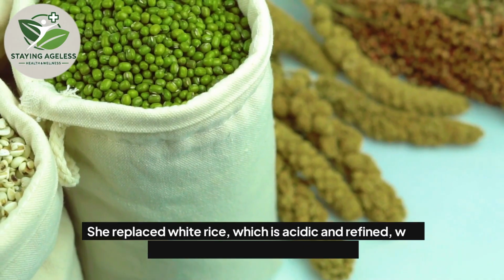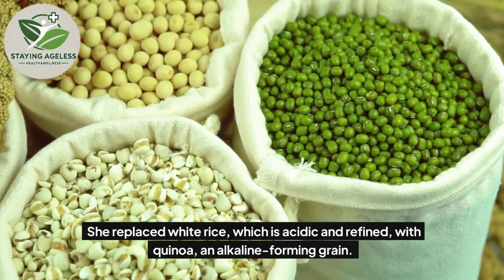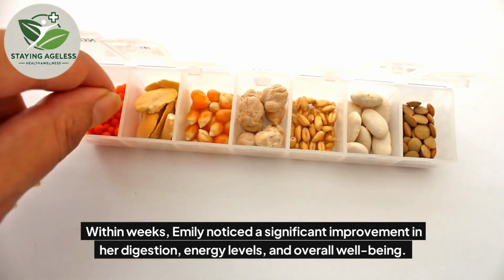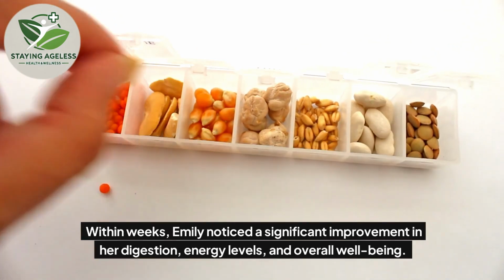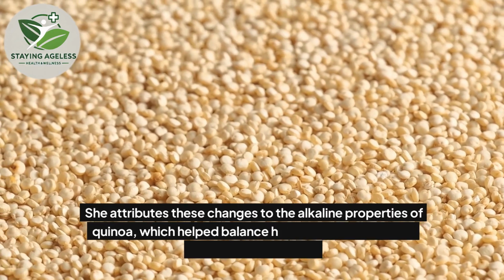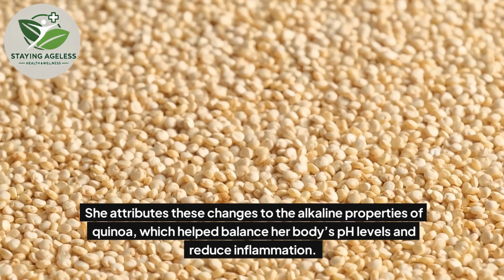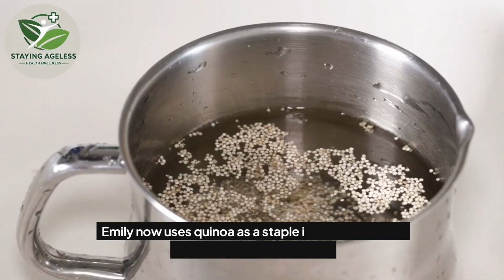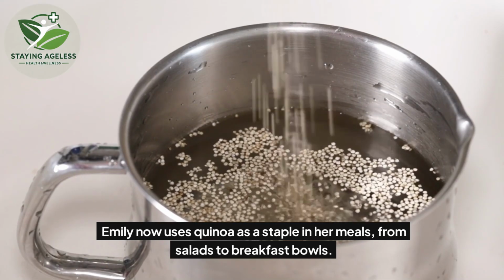She replaced white rice, which is acidic and refined, with quinoa, an alkaline-forming grain. Within weeks, Emily noticed a significant improvement in her digestion, energy levels, and overall well-being. She attributes these changes to the alkaline properties of quinoa, which help balance her body's pH levels and reduce inflammation. Emily now uses quinoa as a staple in her meals, from salads to breakfast bowls.